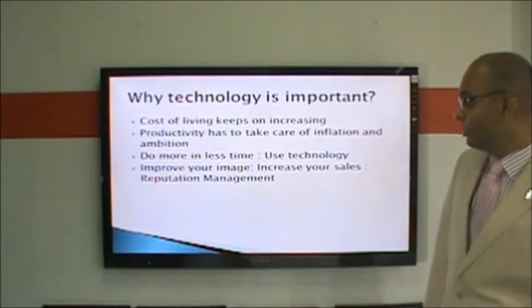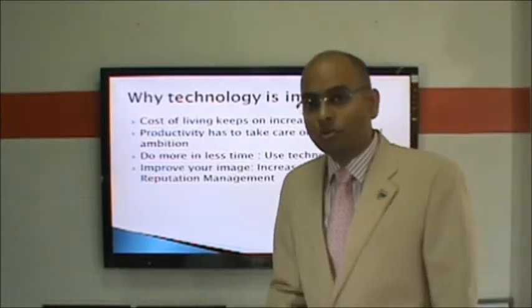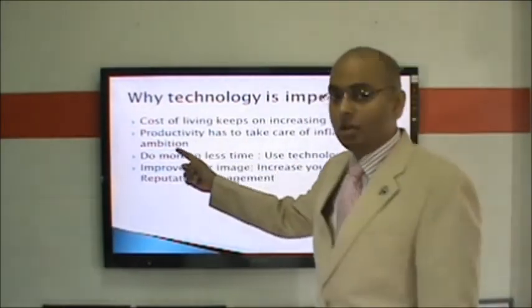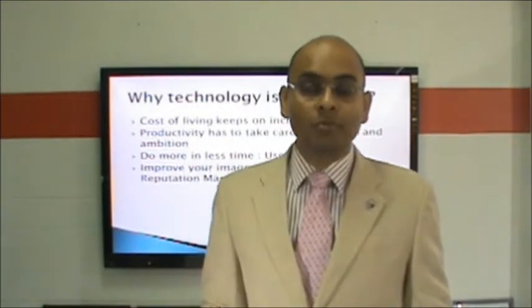Improve your image, increase your sales, reputation management. Technology is not only about productivity, but it is also about increasing your sales and improving your reputation. If you're in a service business, better reputation equals more sales. So technology does that.